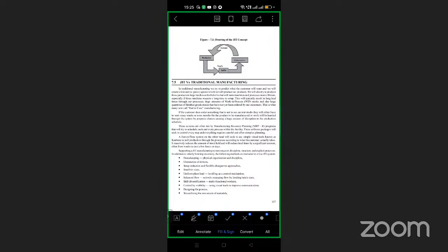In traditional manufacturing, we always try to predict what the customer will want. We focus on and guess what the customer actually needs, and we produce based on that guess. In traditional manufacturing, we do not actually study the requirement of the customer; instead we forecast or guess that customers may require it. Based on that anticipation, we go for production of products.